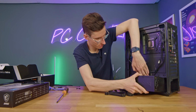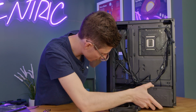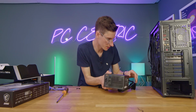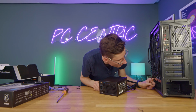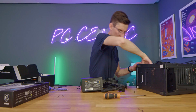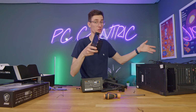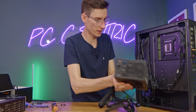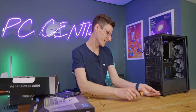Just grab your power supply and just gently push it in down the bottom. He says, realizing that there's a hard drive cage right in the way. I mean, you'd have to have a pretty small power supply for this not to be in the way. You can move it across to the left, but then you can't use a 360 radiator. Well, I've moved that over. Let's see if it will fit in now. Yeah, there you go. Then you can just screw that in.